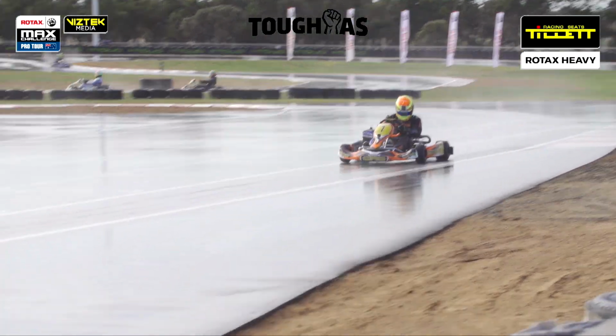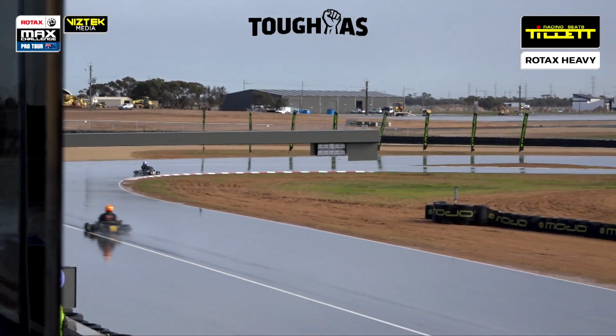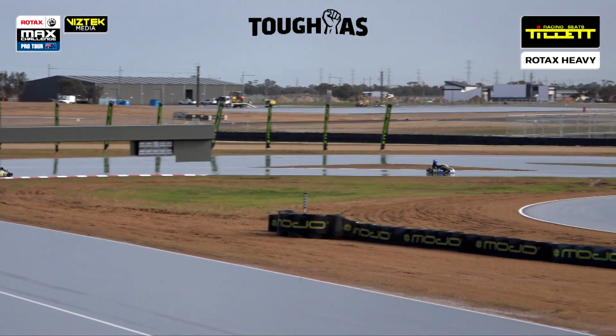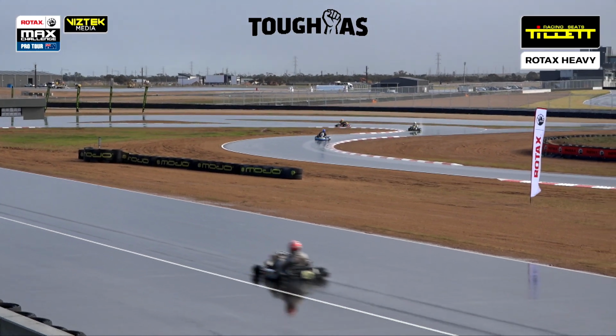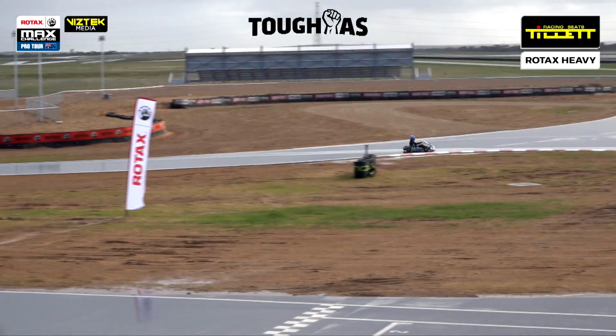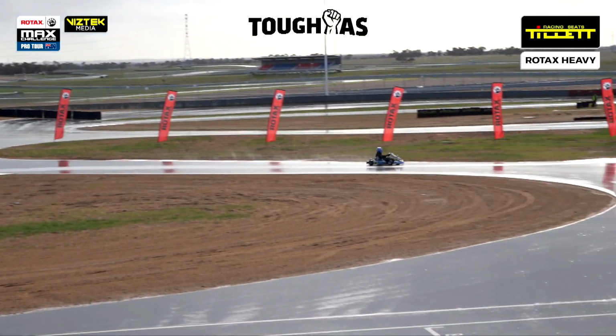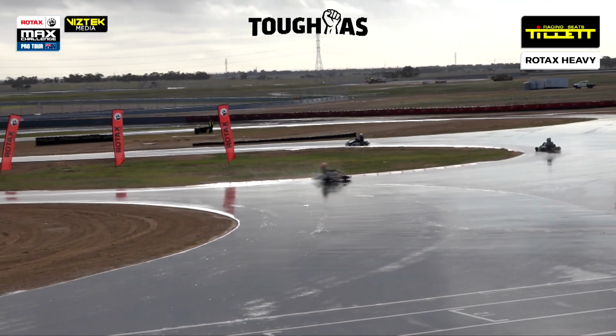Rogers' lead was 1.7. Caruso, the man on the move. In fact, Rogers has responded with a 61.766, the fastest lap of the race, and he's opened it out to 1.8 seconds. 9 laps left to go in this pre-final for Rotax Heavy. It's been pretty entertaining throughout the course of the year, despite Lane Moore's dominance.